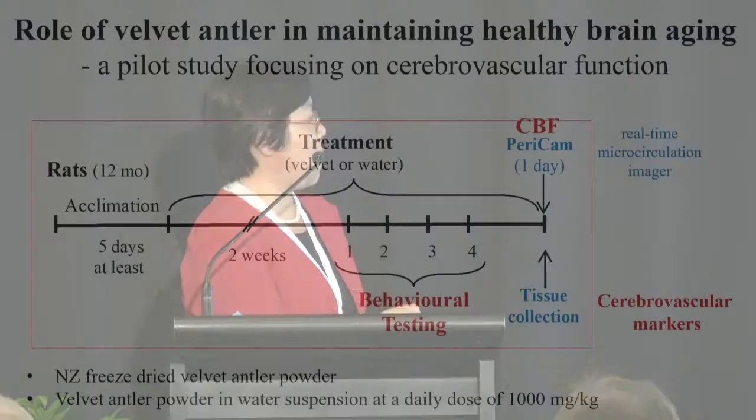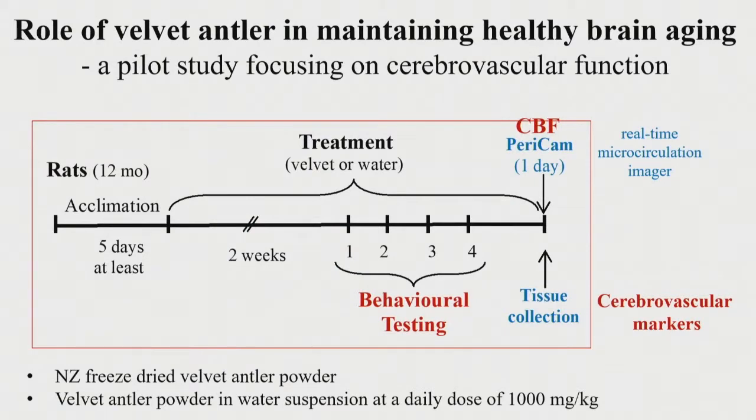We also carried out a study to look at neurovascular coupling by stimulating the rats' whiskers, and we can detect the corresponding blood flow changes in the relevant area. At the end, we kill the animals and collect brain tissue to assess a number of cerebral vascular markers.